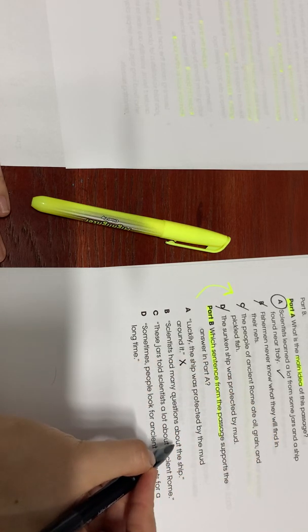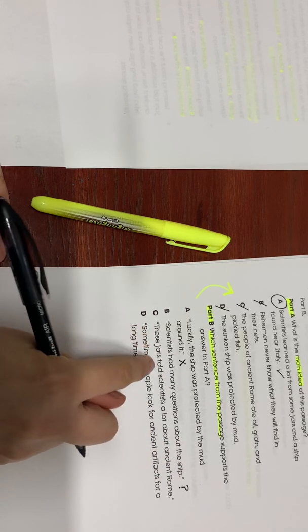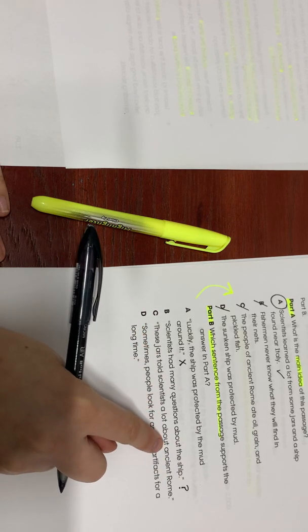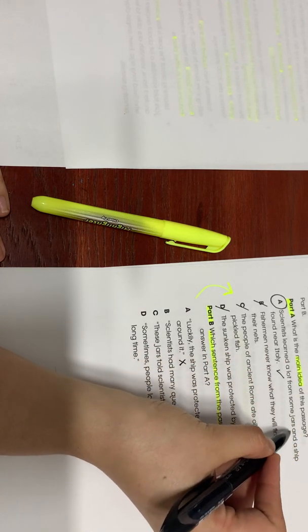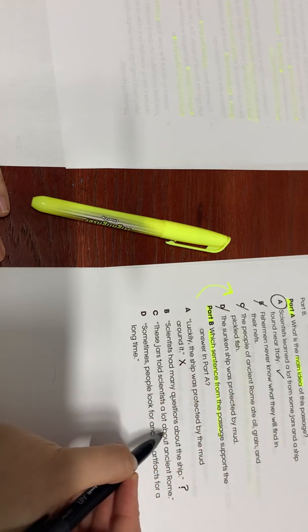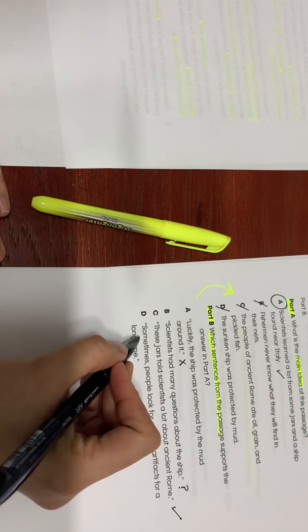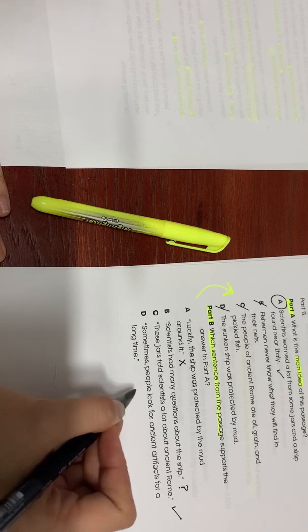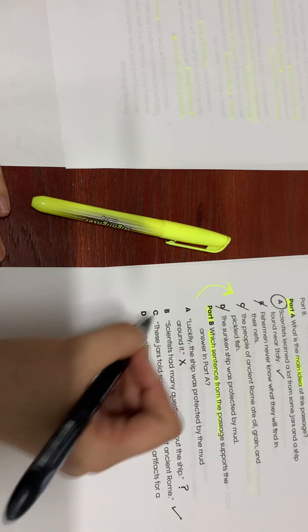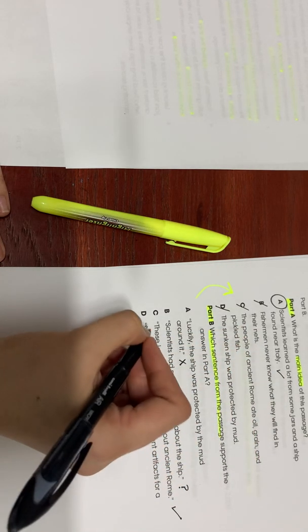Scientists had many questions about the ship. They did have a lot of questions. Let's see. These jars told scientists a lot about ancient Rome. Yes, I think that's the answer because scientists learned a lot from some jars in a ship found near Italy. Yes, I think this might be the answer. Let's see the next one. Sometimes people look for ancient artifacts for a long time. So this is true, but does that have to do anything with the jars in a ship found near Italy? I don't think it does.